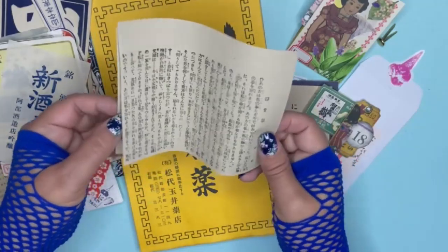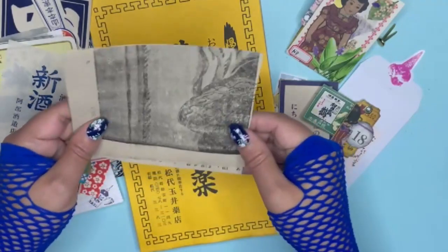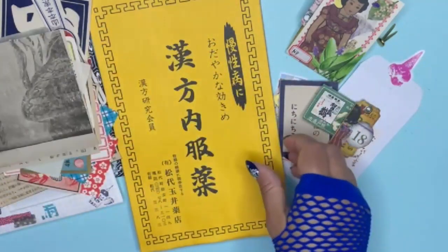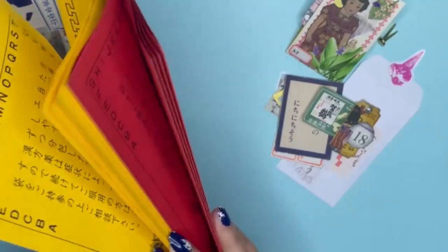How cool is this? Oh, and a piece of illustration. Super cool. Oh, and look at these, you guys.